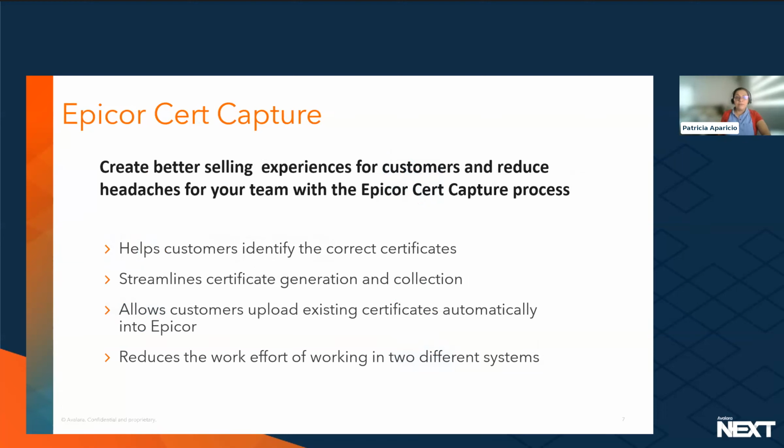Also, we recently came up with a new solution as part of Epicor Tax Connect, specifically on the cert capture part. Now you are going to be able to generate your certificates directly from Kinetic. Kinetic and Avalara are going to be linked in this specific area.